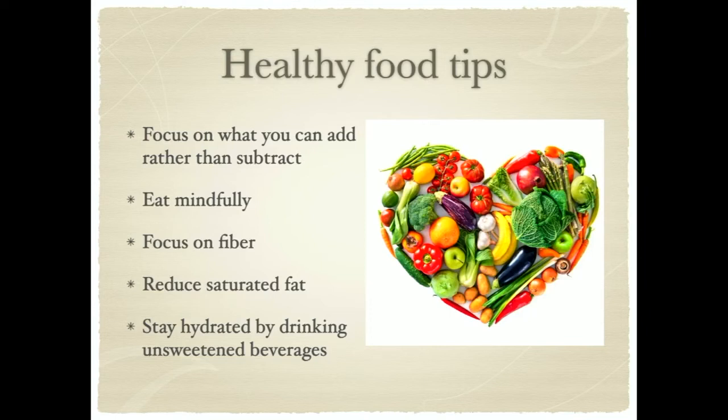Fiber helps with weight control. It helps you feel full longer. It helps lower cholesterol, stabilize blood sugar. And the daily recommendation is 25 to 30 grams a day. Most Americans get about half of that. So we need to definitely look at that.